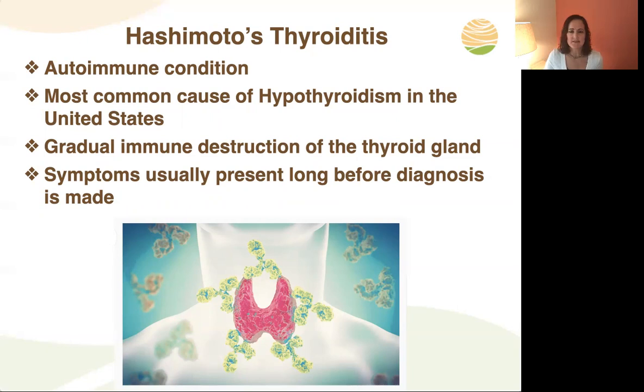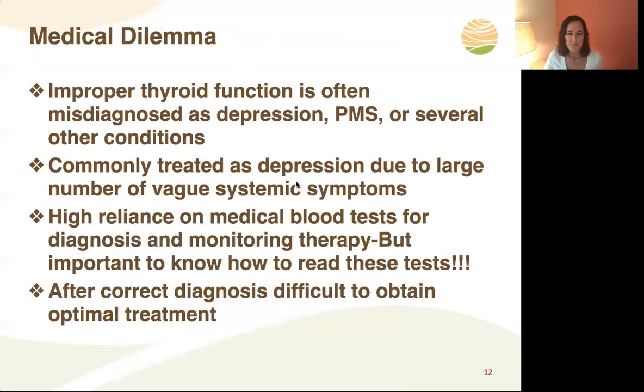Oftentimes this gets missed. Sometimes providers will detect a thyroid issue, but they won't really hone in on the fact that it is an autoimmune condition. But that is relevant because an autoimmune condition is signaling an inflammatory response in the body. And there's all sorts of things we can do nutrition-wise and dietarily and lifestyle-wise and supplement-wise to reduce that inflammation so that your thyroid has less pressure on it and it can produce more hormone more effectively.